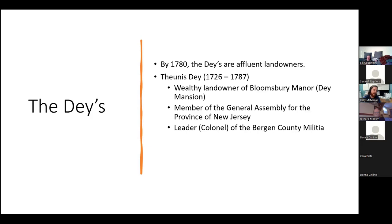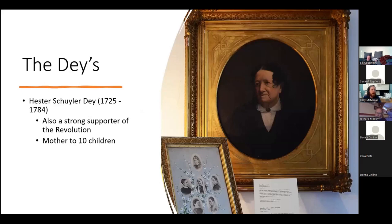Now, during Washington's stay in 1780, we can assume that Theunis would have been busy with the militia, and he most likely would have been aided by his sons. Now, that's Theunis. Sadly, we don't have an image of Theunis, so I can't really have a picture of what he looked like. Now, the matriarch of the family, she's important in her own right.